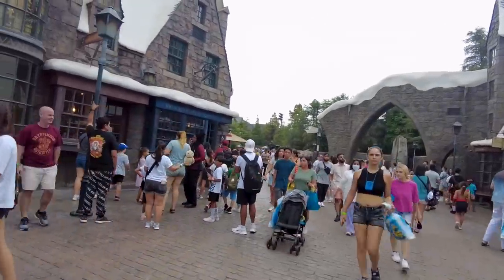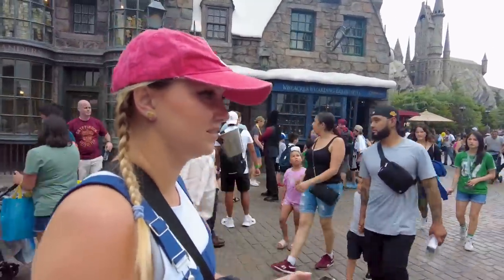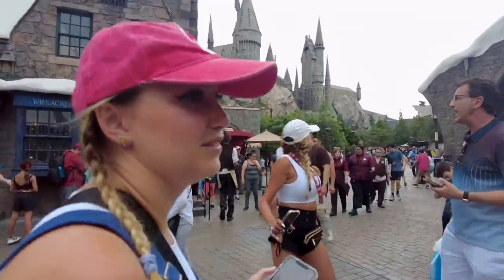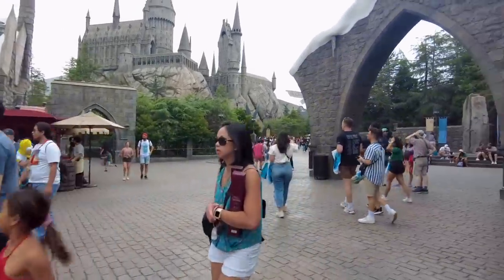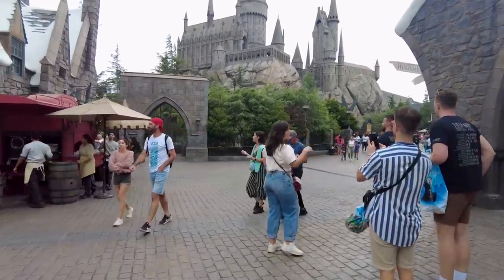It feels weird to be walking around the Wizarding World of Harry Potter dressed like this, because in this environment, I feel like I'm in Orlando, and in Orlando, there's literally no reason that we would be dressed as Mario and Luigi. Other than a strange choice we made. Yeah, that's true. Maybe we failed a challenge and we have to dress as Mario.